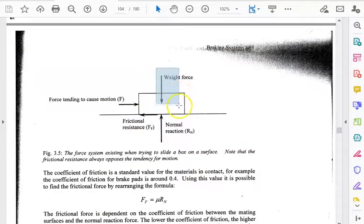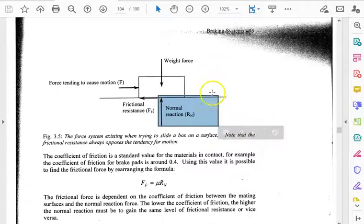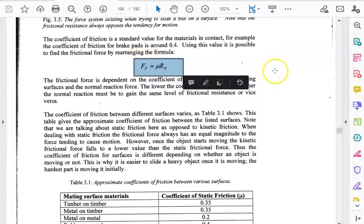Here we also have the weight. The weight is going to be a force down. In order to maintain equilibrium, the normal reaction force will be equal in this specific example. But in year 11, we will worry about more complicated examples, which we've talked about a little bit. This is a good interpretation of that formula. There's lots of different ways we could write it.